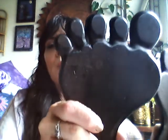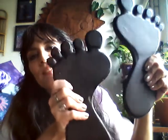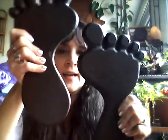But the first thing that I got, these are cast iron, and they're like garden stones. Aren't they great? I got 2 because I could use an extra foot. Oh, I love these. So these are going to line somewhere, maybe approaching the pathway to my house or something. But I love them, and I just had to have them.